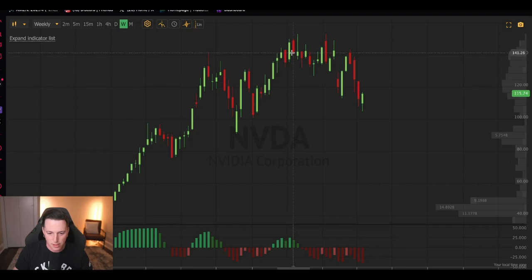we began to see the BX trender on the weekly chart no longer making higher highs, but instead beginning to make lower highs. Now, the BX is this indicator at the bottom of your screen. It's basically a mix of an RSI and a MACD, but it shows buying and selling pressure.